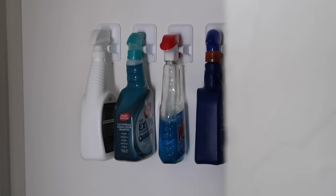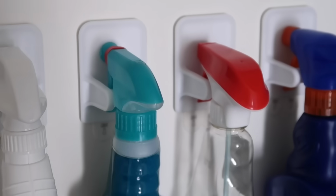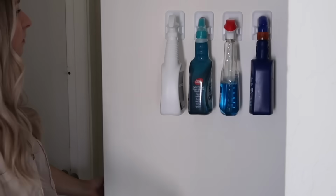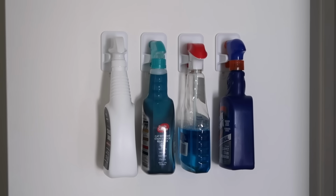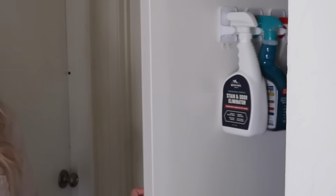I love that this is very visual. You can see all the supplies that you have. Nothing's hidden, but it is hidden behind a door. So it makes it really easy to grab what you're looking for and close that door to create an organized, tidy looking home. This now gives you a spot for everything, and everything has its own home.